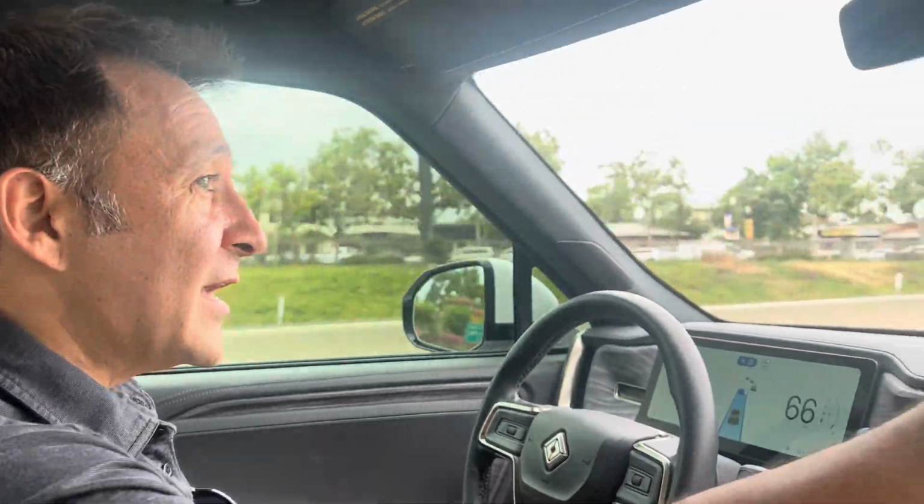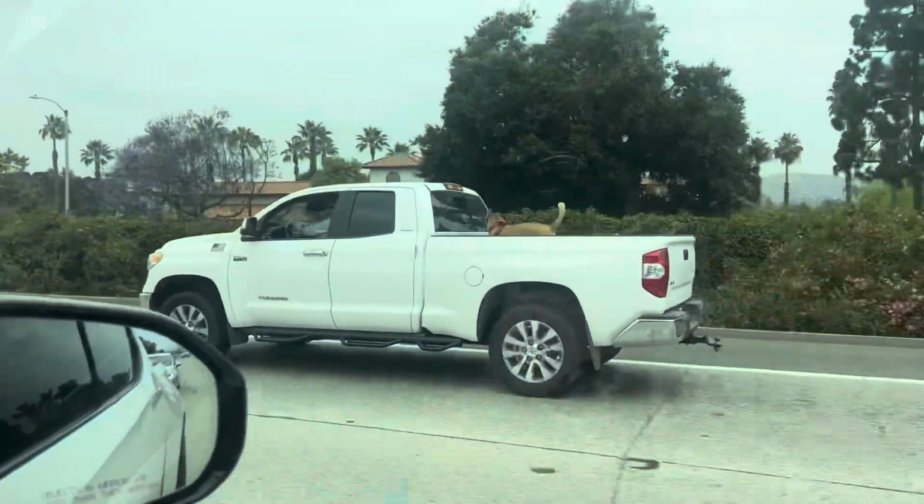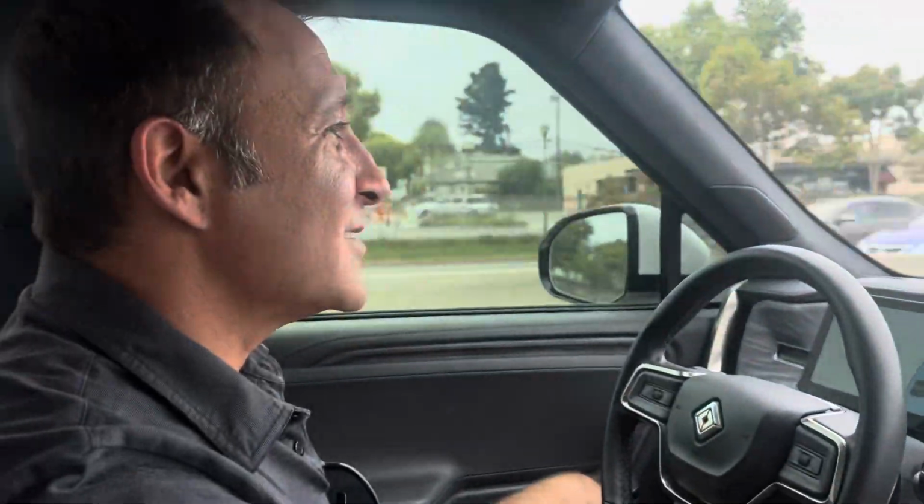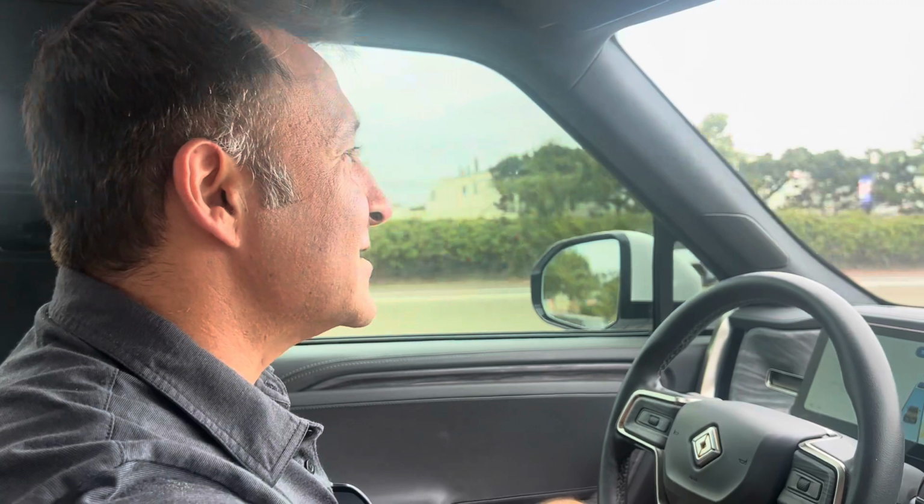Oh, get that dog in the back of the pickup and piss everybody off. Oh, people get so mad that dogs are in the back of trucks. So get fired up about that, guys. Leave some comments.